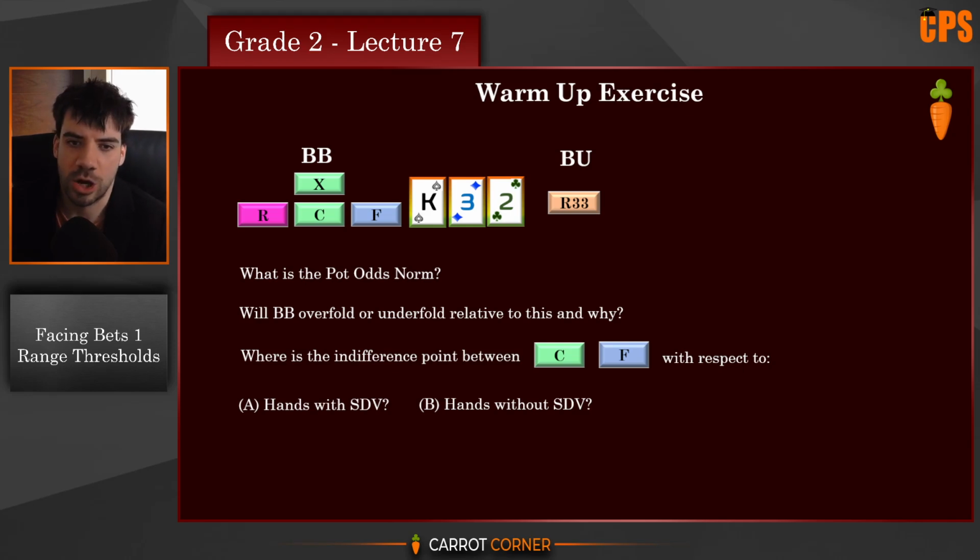When you're facing an R33, you have to remember that you can't have really strict considerations about what you can call and what you can't. If you adopt arbitrary criteria such as I need a pair to continue, you're definitely going to be way too tight on this node. So let's look to defend hands that have some brute force showdown value of the ilk of something like Ace-8, Ace-7 backdoor, that sort of thing.